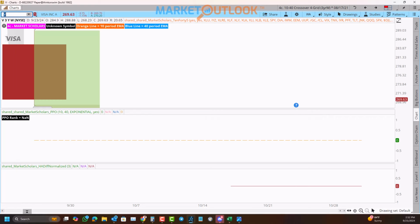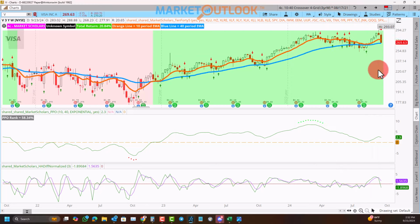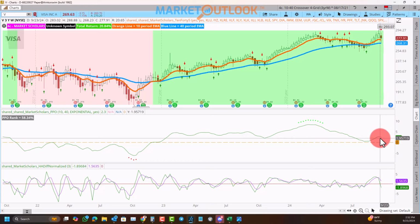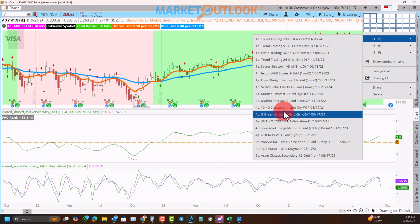Sorry, let me see if I can get this chart up here. There we go. So a transition candle, that's obviously a big bearish candle, right? So that tends to lead to a bearish mode going forward. You can see the PPO is positive, but now starting to roll over. The size of the candle has gone well below its moving average. Red arrow as we've fallen below the 10-week exponential moving average.